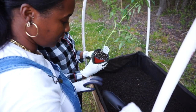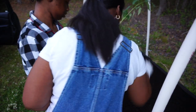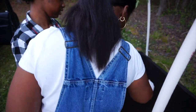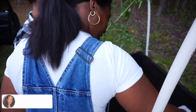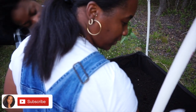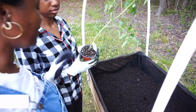But anyway, she's going to dig it. See, that's not enough soil. I think I'm going to put some more soil in here, y'all. See, it goes down farther there. Oh, you need some more soil down there. It's uneven. Okay, first of all, we have to get up. See, it's real deep. We're going to have to get our soil together first.